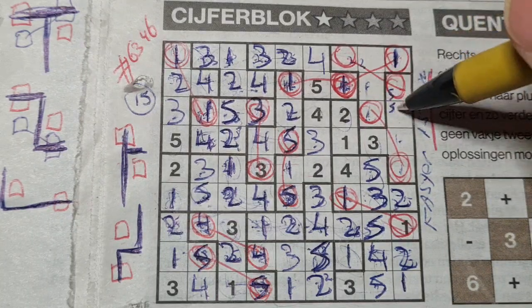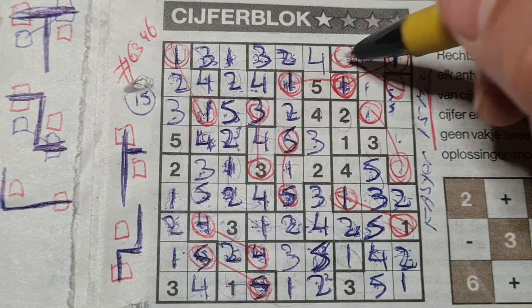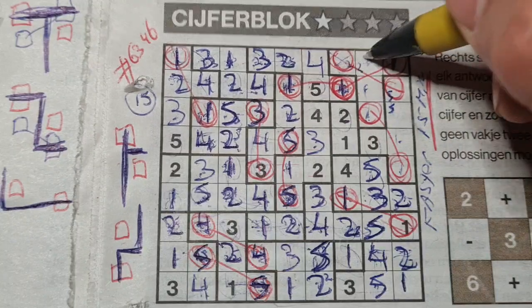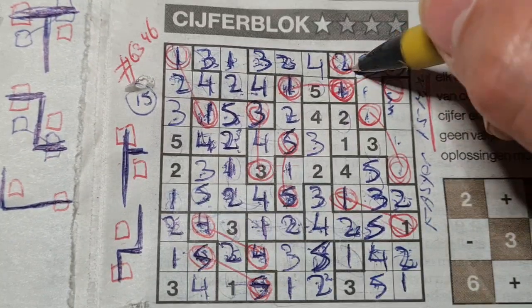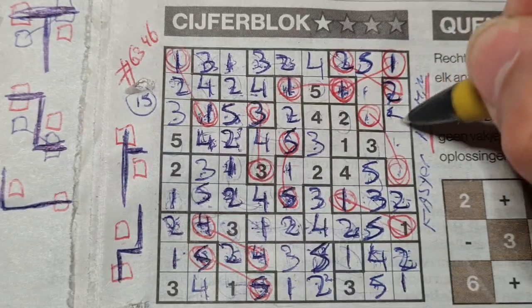These two boxes can be 5. We have a double 5 there. So the 5 goes together with the 2 as a pair. 2 and a 5, 2 and a 5. We have a 5 there. No 5 there. 5 should be here. And the 2 goes there. And this box is connected with that box. So we also have 2. I've eliminated the 5. So the 5 goes there.